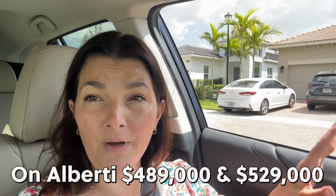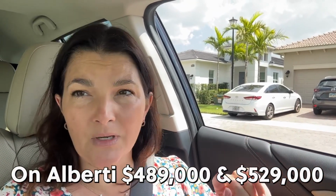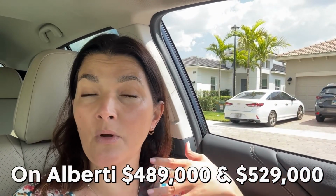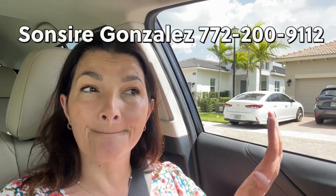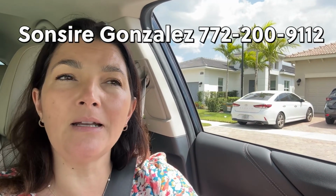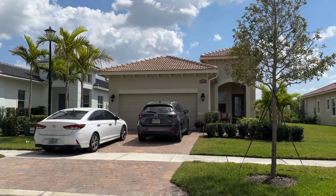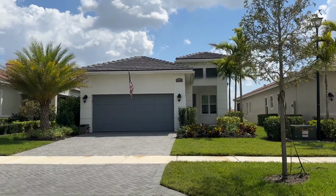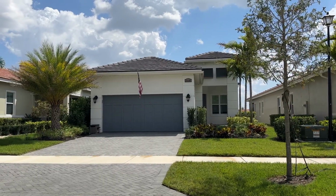So two of these houses on Alberti are on the market for $489,000 and $529,000. So some of these may be better deals than others, or there may be incredible upgrades in one and not the other. We won't know that until we go inside. So if you guys want to make an appointment for any of these, reach out to me. But let me show you real quick what these look like. $489,000 and $529,000 all in. That one's really pretty. That one's $489.